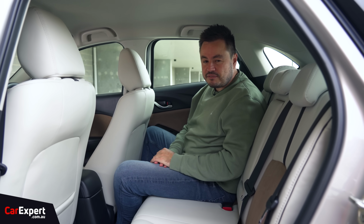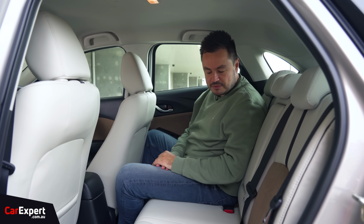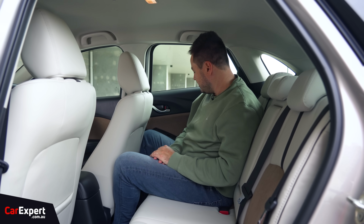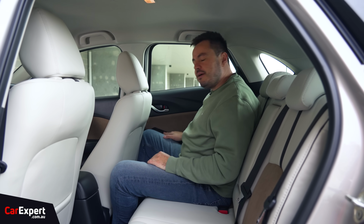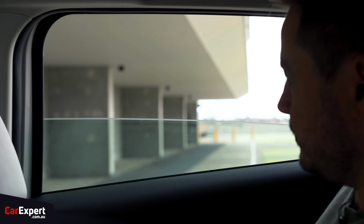And look, it might be fine if you're not sort of ferrying kids around and have people in your second row all the time, but yeah, it is a bit of a compromise there. Now, does the window go down all the way? Let's have a look. Not quite.